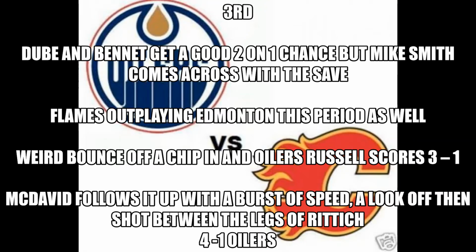And yeah, they lose 4-1 in this pre-season or pre-qualification game. Oilers are looking good. Both Koskinen and Smith looked really good. McDavid and Draisaitl again looked good. The Flames had their chances. I'm going to guess Rittich is the starter for the exhibition games.